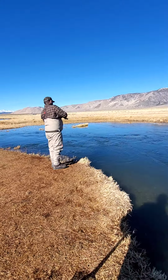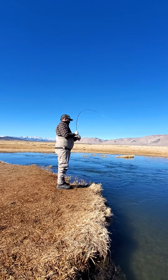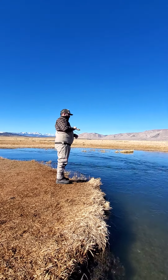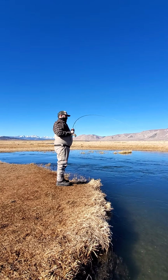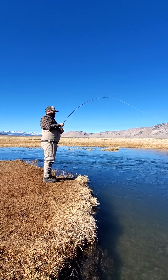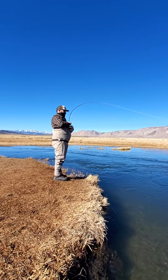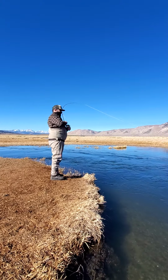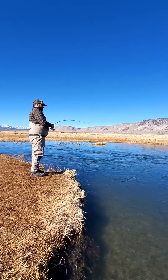This one, I think, is a little bigger than the last one we just released. Some nice male and female rainbows in here. Yeah. And let him go. He's still got a lot of gas in him. This one might have a diesel engine on him. He's got a little more power. In there.